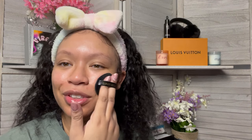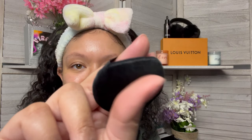That is nice. And it feels really soft. Like it is a very nice, soft, velvety material. And you can just store it right in there.